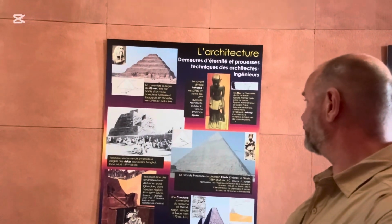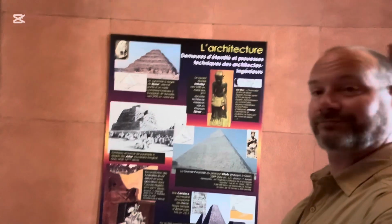That's the evolution of pyramid building. I could talk about Egypt forever, of course. Egypt is the first place I ever went by myself. Oh, so very long ago, and I've been back 5 times since then.